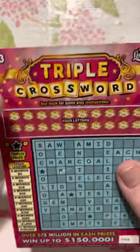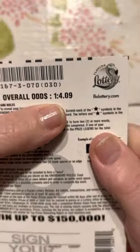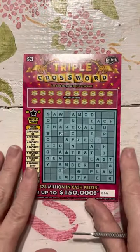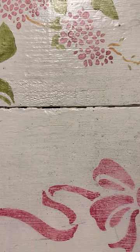Top prize on the ticket is $150,000. Holy moly. That would be fun. Overall odds on the ticket are 1 in every 4.09 tickets. I've got ticket numbers 66 through ticket number 70. All unscratched, untouched, no white lines, no black boxes, just some scratch-off crossword tickets that we're hoping to get a good win on.